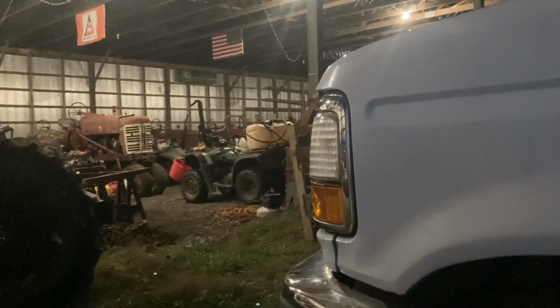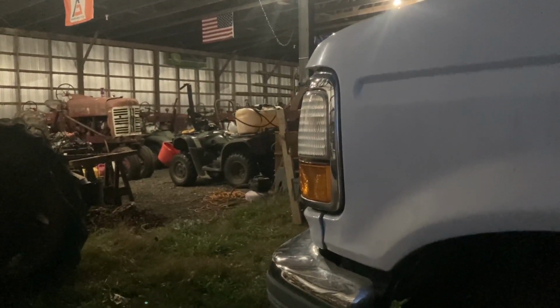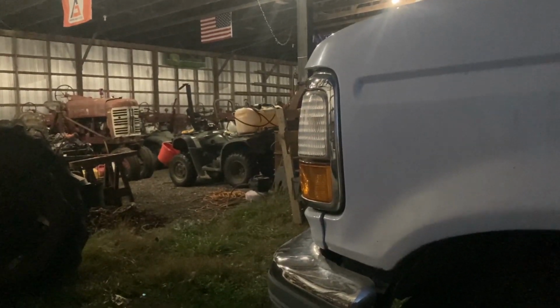Well, we didn't get anywhere with the lawnmower, so we brought it back over here, parked it till we can get it figured out. Sitting down here taking the tire off the truck. Maybe we get that fixed. I don't know.